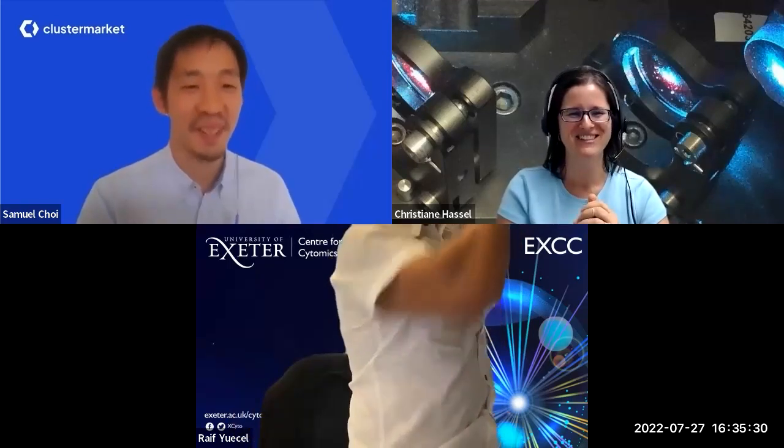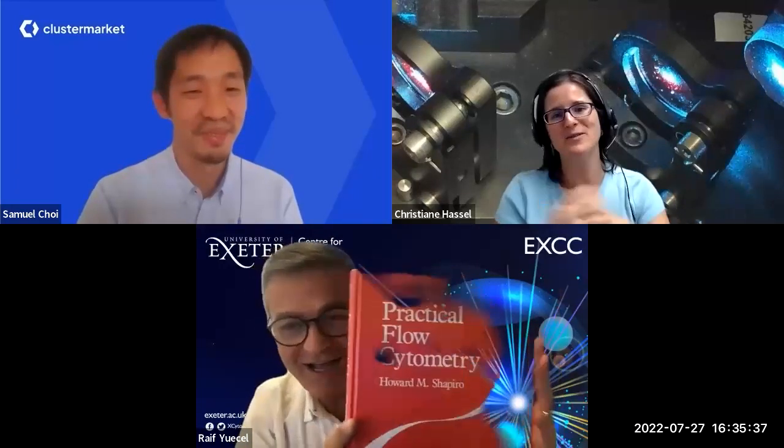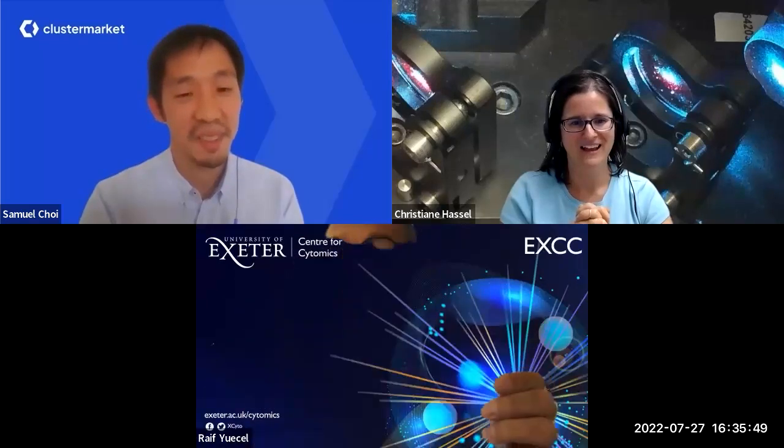If you have not seen the book Practical Flow Cytometry by Howard Shapiro, Raif, you're going to pull one off your shelf. Yeah, I have the second edition. Oh, I think mine's over in the facility. So, all right. Look, this is the second edition from Howard Shapiro. Unbelievable. And look here, it's handwritten.